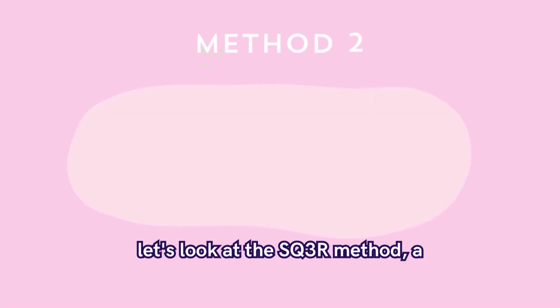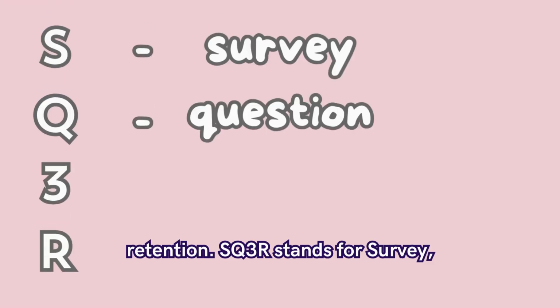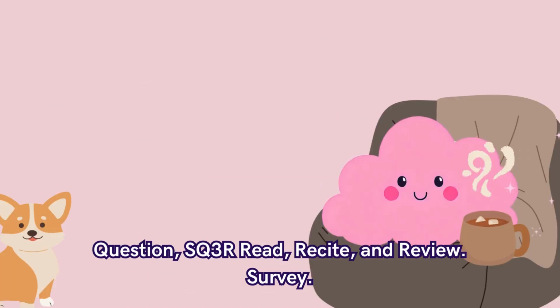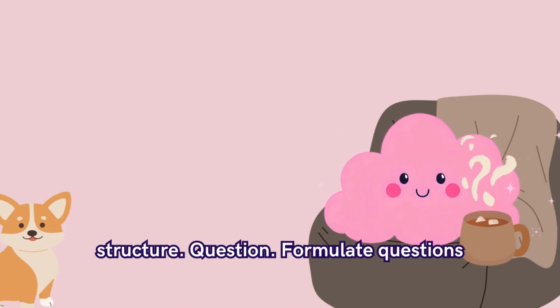Next, let's look at the SQ3R Method, a structured reading strategy that improves comprehension and retention. SQ3R stands for Survey, Question, Read, Recite, and Review. Survey: quickly skim the material to get an overview of the content and structure.